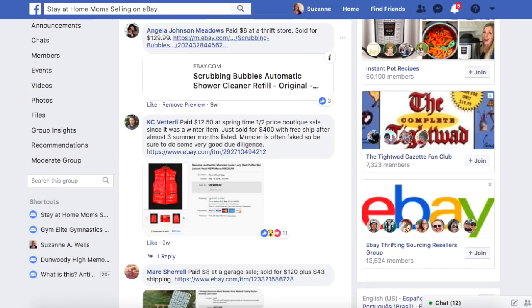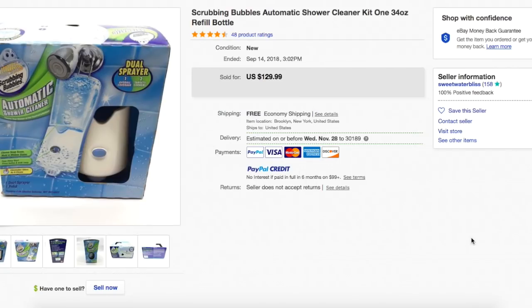$129, and she paid $8 for it at a thrift store. So whoever had it and donated it didn't know it was worth anything, or didn't care, or didn't want to do the work to get the money. But all I can say is some people really don't want to clean their showers if they're buying this thing for $100 to do it for them.